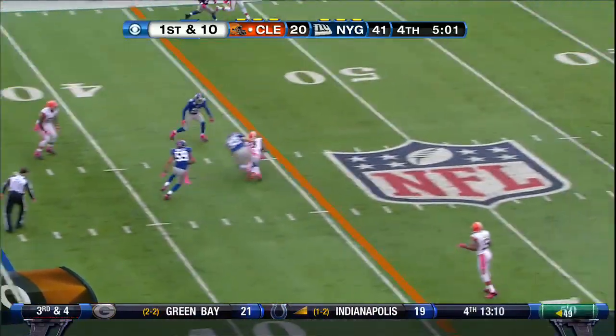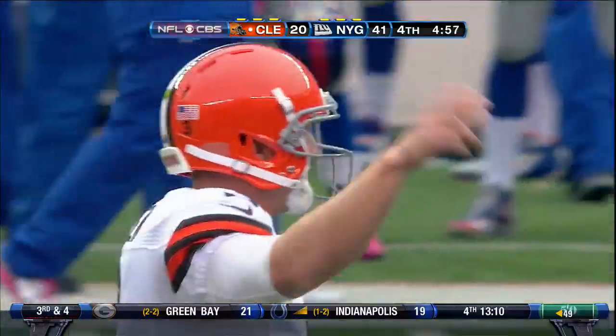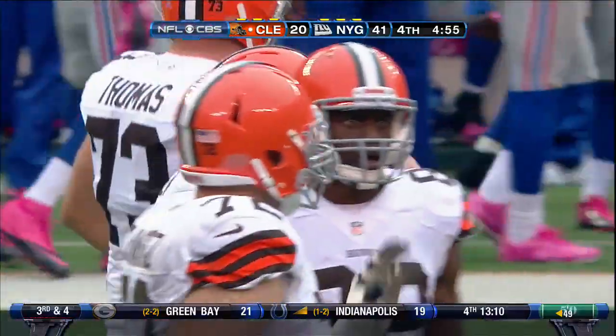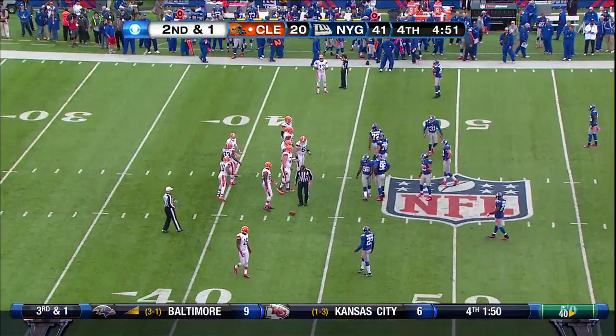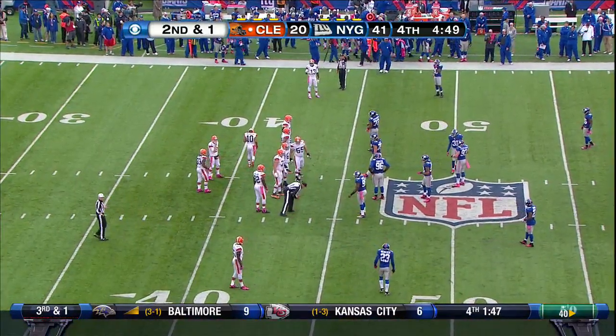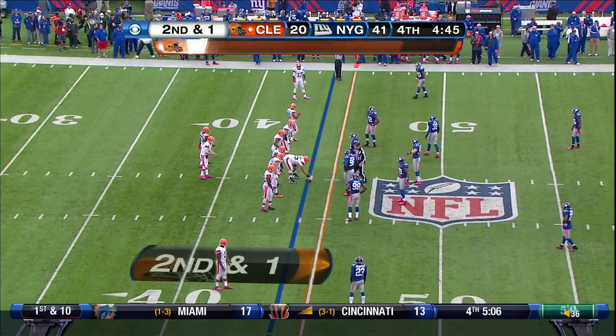Weeden over the middle. Oh, what a catch. Nice throw, too. Norwood once again. And that's out to the 44-yard line. And Chase Blackburn, who intercepted Weeden the last time around in the end zone, almost got to that one. That was a fine throw, though, by Brandon Weeden into a tight window.